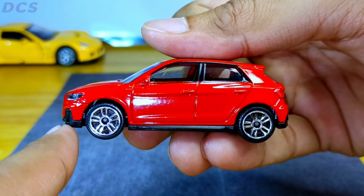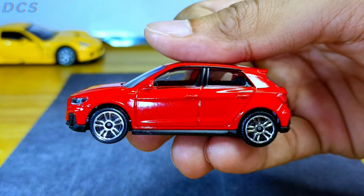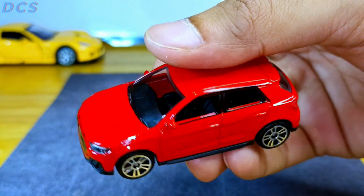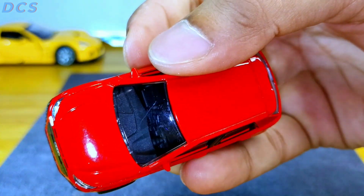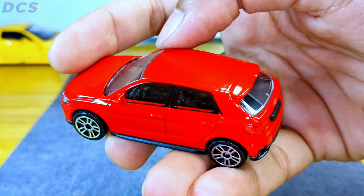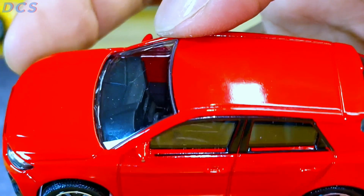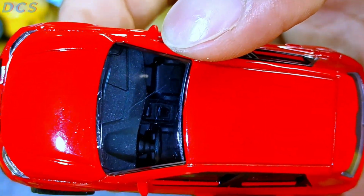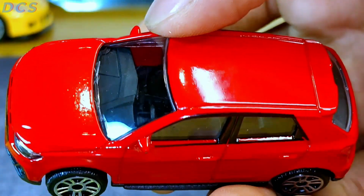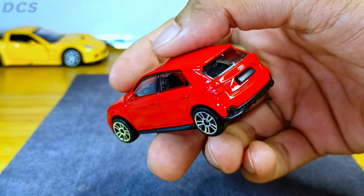You have these stock wheels, which are there in pretty much all of the Majorettes. That's kind of a downer. They don't have new designs on them, so I really don't prefer those. And here's the interior. The interior gets a big 10, guys, because this is such a clean interior. Exactly similar. I hope you guys can see it. Yeah, the inside of the car is amazing. You get the steering wheel, which is properly detailed. Of course, the door pads on the sides don't come in it because it's a very tiny car.